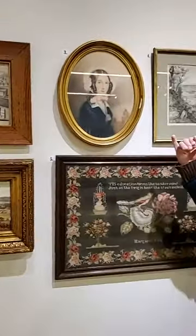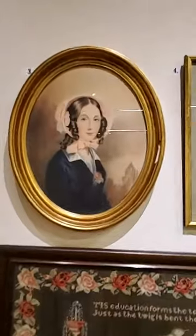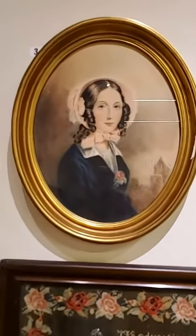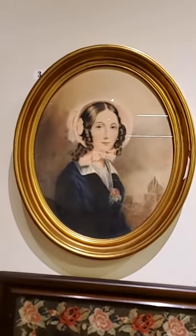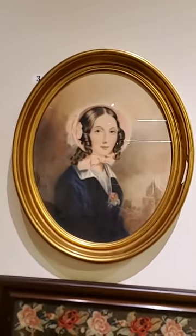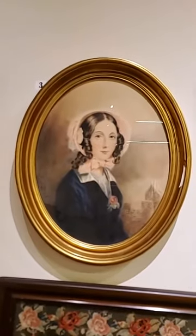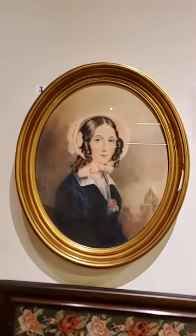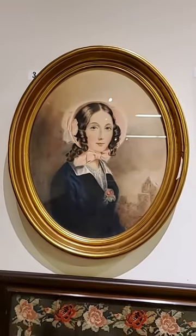This beautiful watercolor up here is Mrs. Jane Knottman. So Jane was the daughter of William Knottman, who was a notable barrister and politician and militia leader in Dundas, who almost got in a duel with Sir Allan MacNab. This is a beautiful portrait that would date to about 1850, when she was 16 years old.